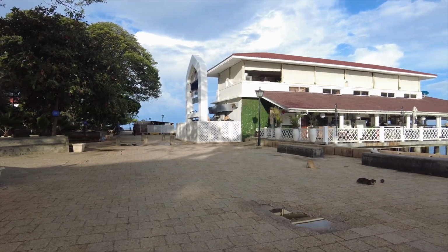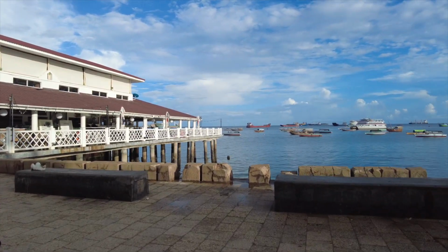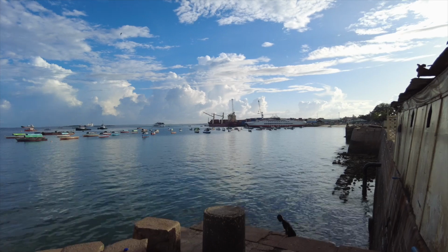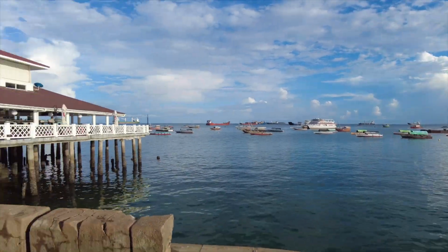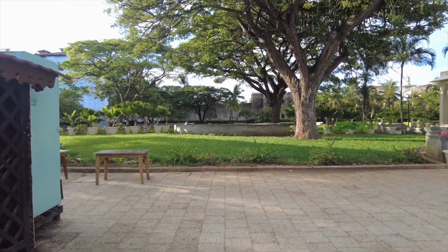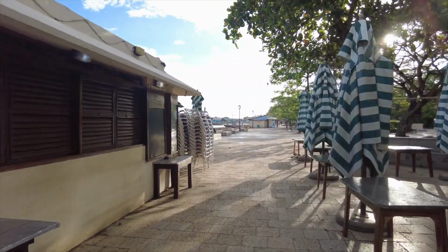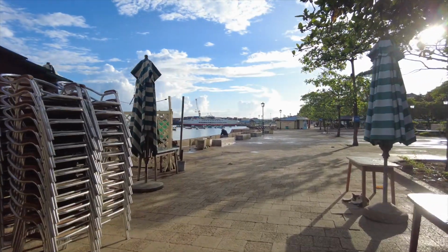A lot of cats right here. I just noticed that. A lot of cats. Look at that. He's fishing. Yeah. Anyway, I'm trying not to get too distracted because I'm actually seeing this stuff for the first time myself. Just kind of absorbing everything. Man, it's warm. Wow. Again, it's like 7:30 in the morning. It's warm. I'm not sweating, but it's definitely humid out here.